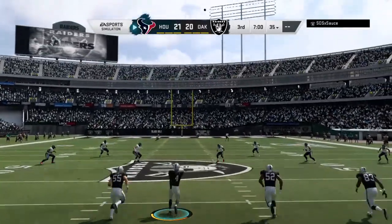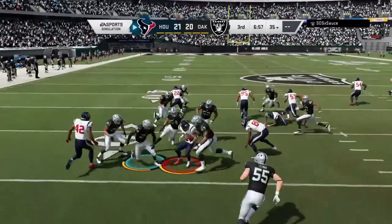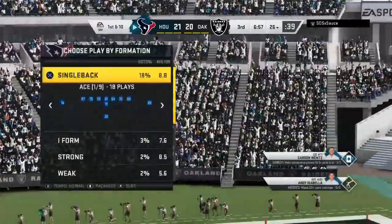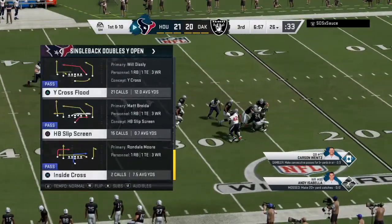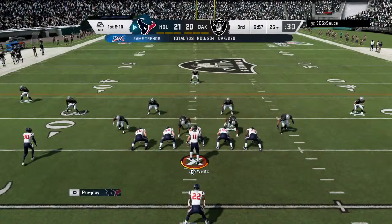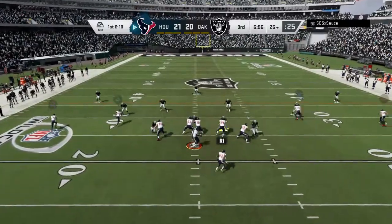Both teams try to avoid being one and done in these playoffs as we start the second half of this AFC wildcard game. And he'll get it up to about the 26-yard line just across the 25, at their own 26-yard line. The Texans offense ready to go here for their next drive. They have the lead now. They'll be looking for some separation here as we begin the third quarter.